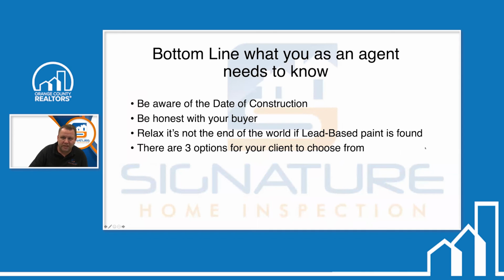Bottom line, what an agent needs to know. Be aware of the date of construction. We talked about that earlier. 1978 is key on a lot of this stuff. Like I said, I'll give you a few.